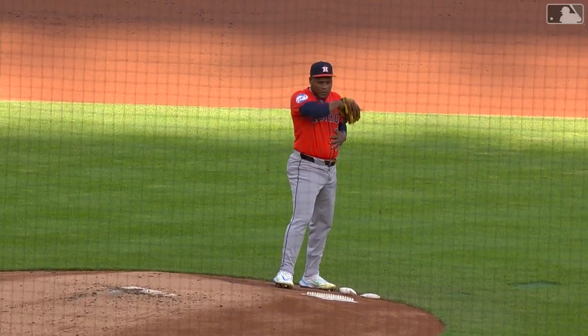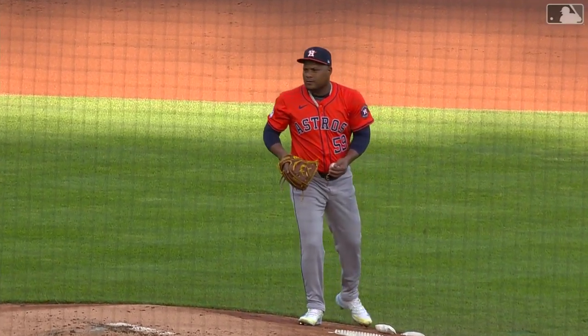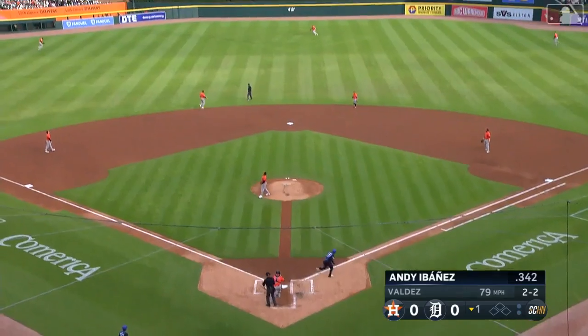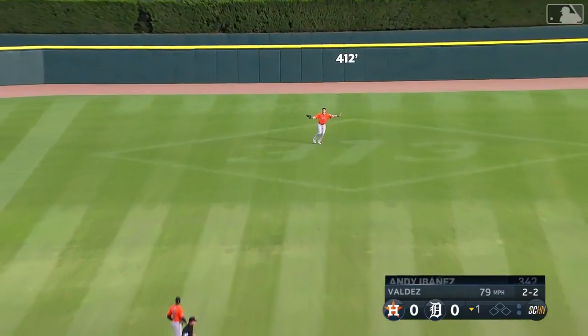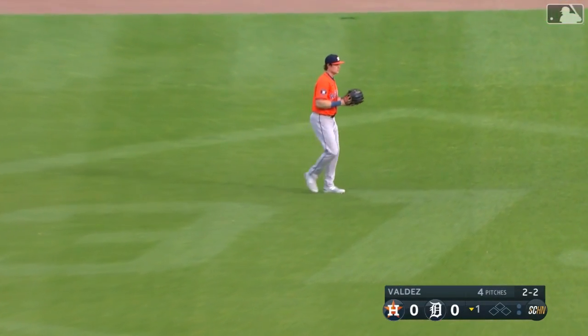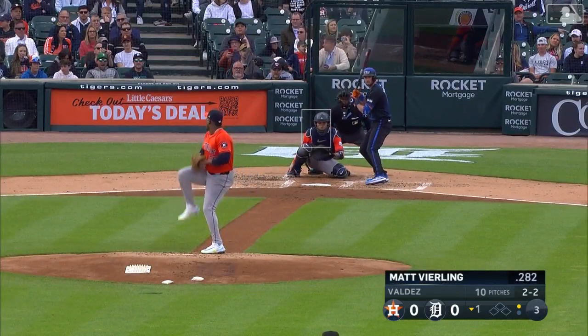And on the mound is Framber Valdez, making his 3rd start since coming off the injured list with that elbow issue. This ball popped high in the air to center field. It's playable for Jake Myers. And Framber, who doesn't get a lot of fly ball outs, gets one here to start this game for the first out.